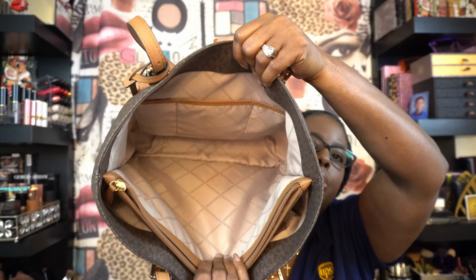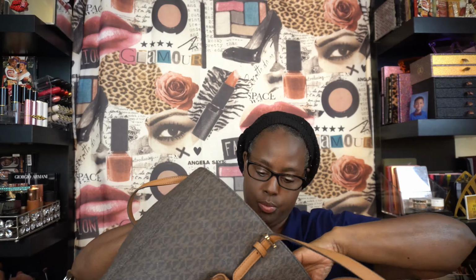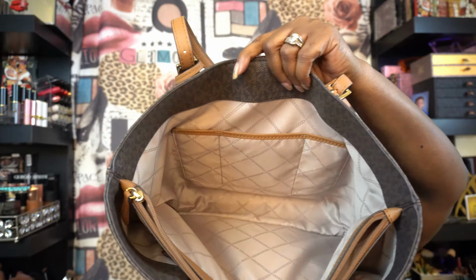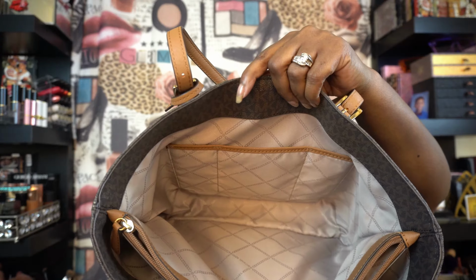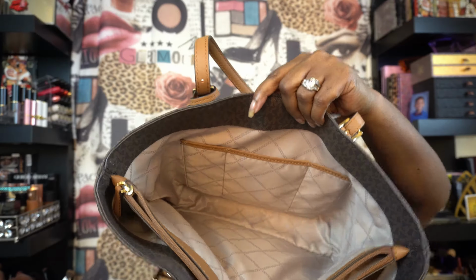This is what it looks like when you open it up. Do you see how much space there is in there, you guys? And there is 1, 2, 3. The middle pocket is really big. So that middle pocket, you could definitely put your cell phone in, and you could put pens or whatever else you want in the smaller pockets.